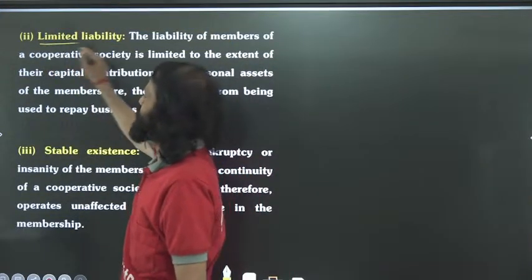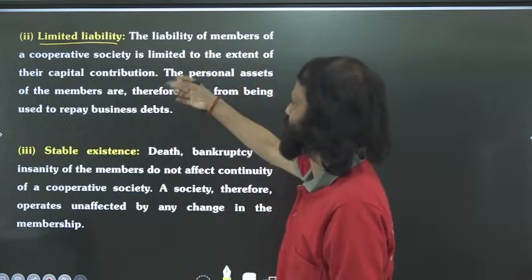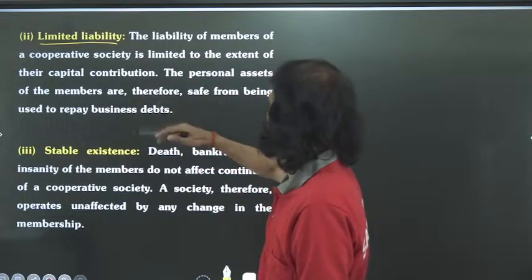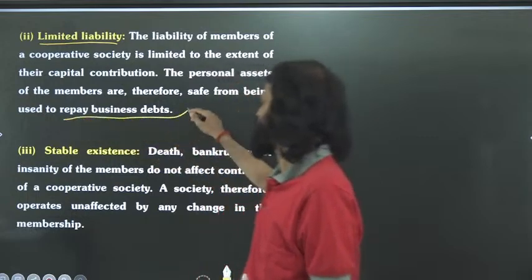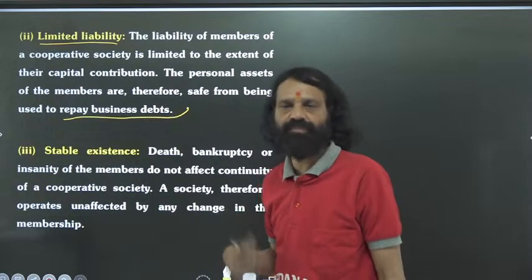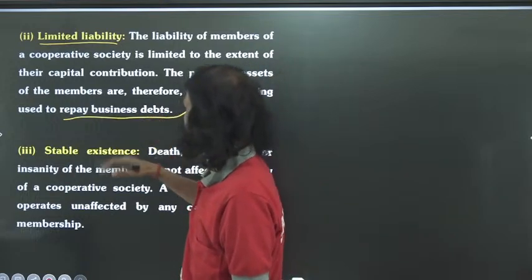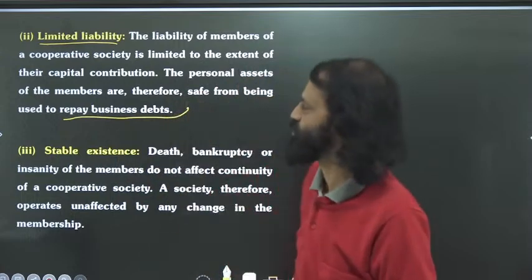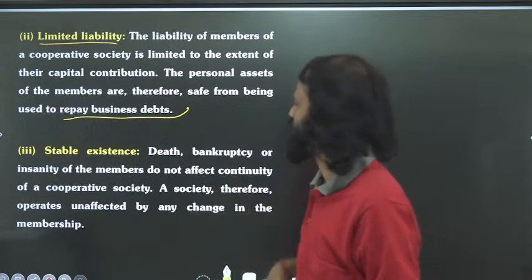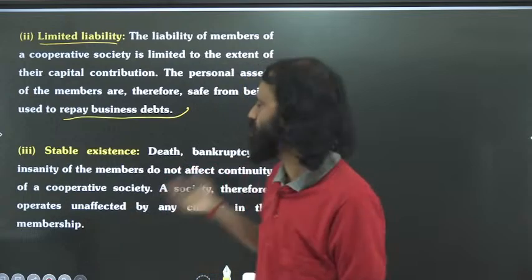Then the limited liability is there. There is not much liability for its members. The liability of members of a cooperative society is limited to the extent of their capital contribution. The personal assets of the members are therefore safe from being used to repay the business debts. So, in case the cooperative society generates more debt, then the members' personal assets need not be used to repay the business debts of that cooperative society. They have already invested the capital, and all the members have to manage it, that is all. Their own personal assets need not be invested in order to repay the debts of the society.